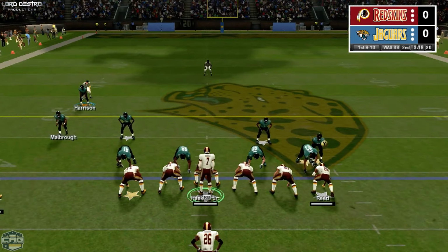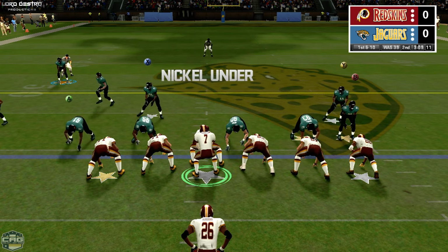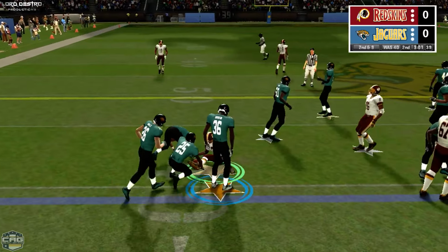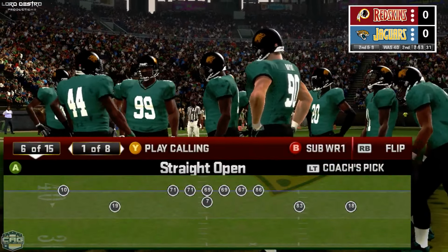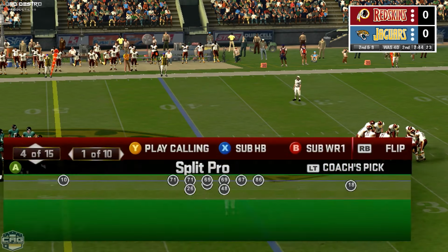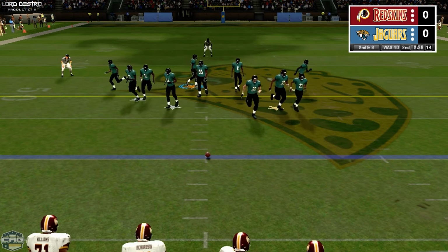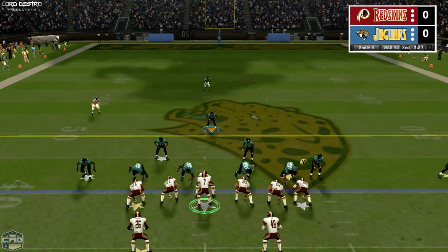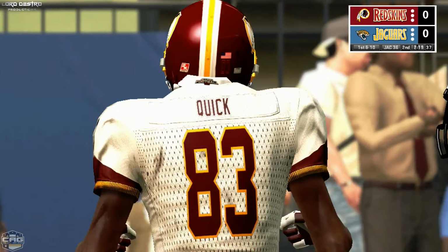First and 10. Ball at the 40 yards. Single back. Number 18 goes in motion. Peterson carries it past scrimmage and maybe picks up one on the play. Number 25, no gain on the play. Second and 9. Number 83 catches it over the middle, and he's got the first down and a whole lot more.